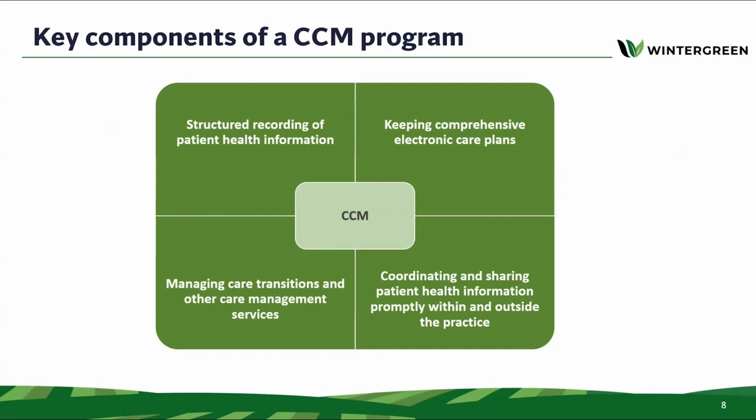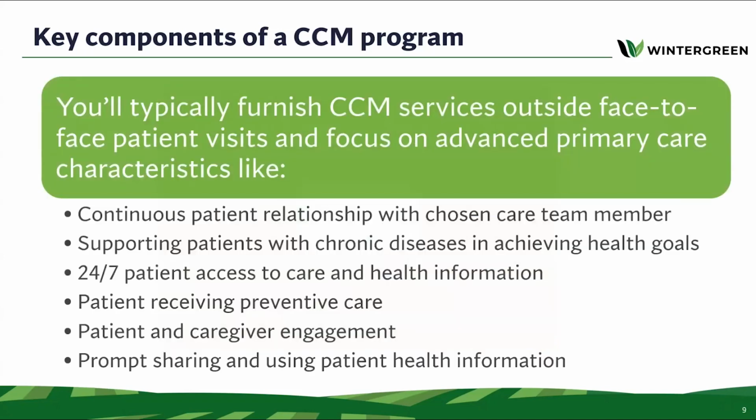Providers can receive payment when providing at least 20 minutes of qualifying activities per month. Chronic care management plays a crucial role in improving patient outcomes, enhancing the patient experience, and reducing healthcare costs by providing comprehensive, coordinated, and patient-centered care for individuals with chronic conditions. So some examples of qualifying services that are usually included in that 20 minutes per month are communication with the patient and the caregiver regarding questions, updating the care plan, reviewing medication adherence and compliance, ensuring follow-up visits are scheduled, and that loop closure for any exam results in coordination with those specialists.